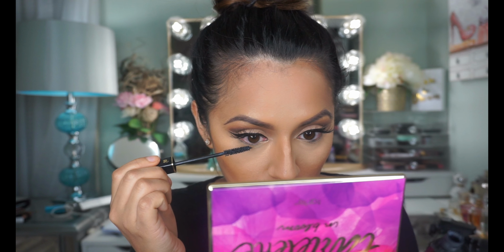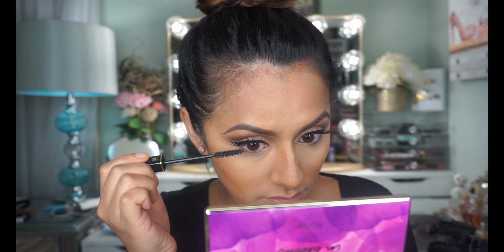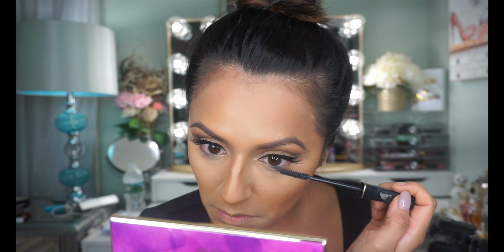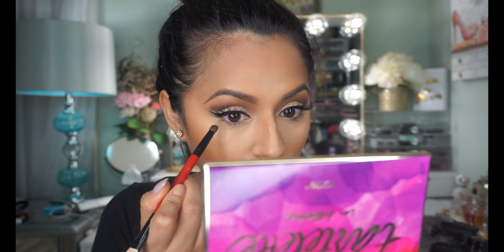And then while that sets, I am going to go back with my mascara and I'm going to apply it under my eyelashes. We're going to go back to the Tartelette in Bloom palette, and I'm going to grab the color Rebel, and we're going to apply that underneath our eyes.